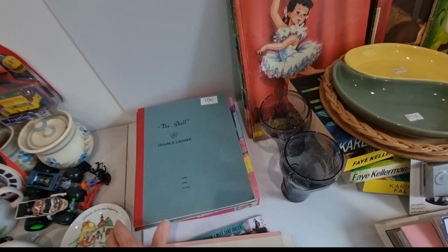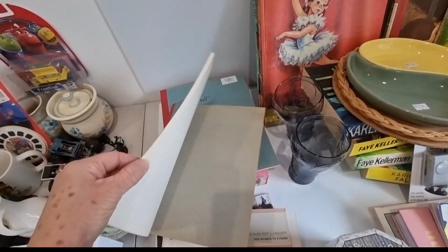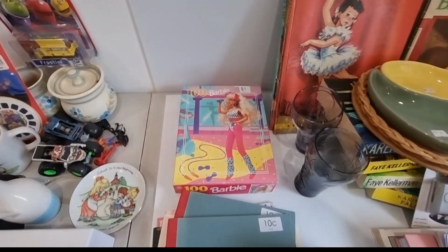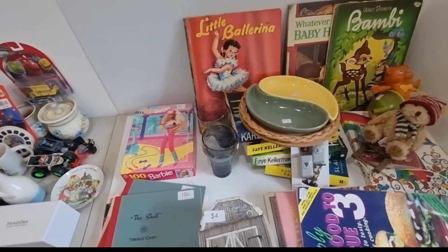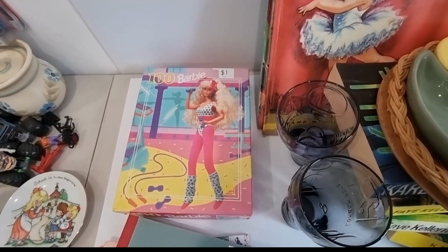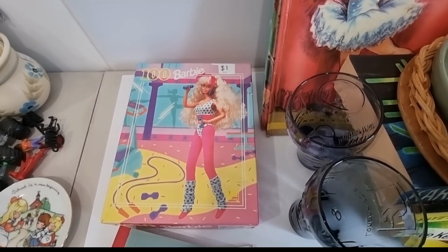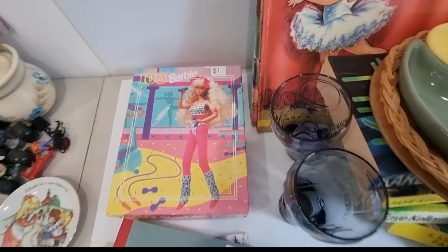Look at that. And then, yep, 10 cents for these vintage ledger books for crafting. Junk journals. Another one, and then $1 for that Barbie puzzle. So even though I keep saying I shouldn't buy jigsaw puzzles, because I hate the idea of having to post them, even though they're lightweight, and also having to do them beforehand to make sure all the bits are there, but I couldn't resist a vintage, well, retro Barbie puzzle for $1.